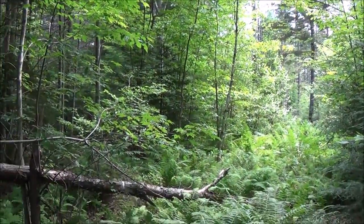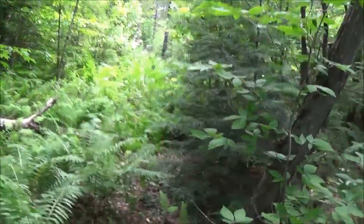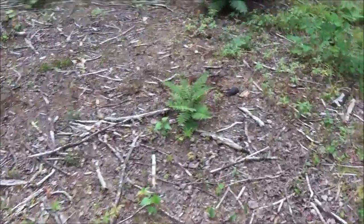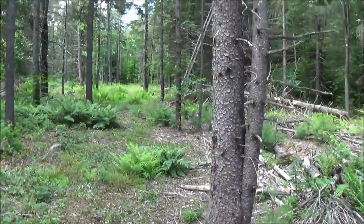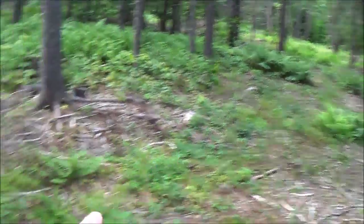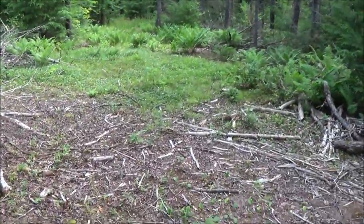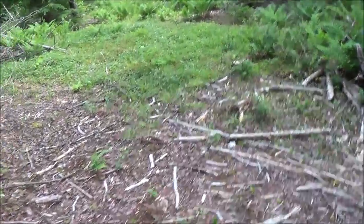Let's go, kitties and ladies. Some wild strawberries. Cool. Okay, we're through to an old... The snowmobile trail cuts up through here. Down through here. So it'll be easier walking now.